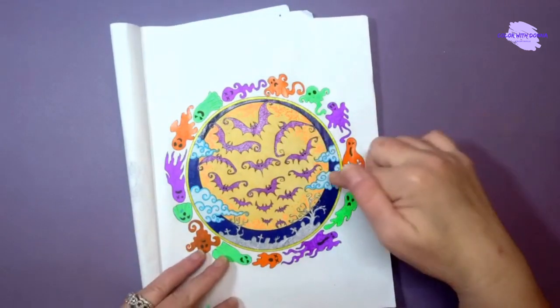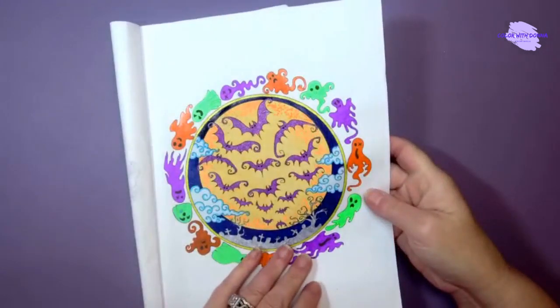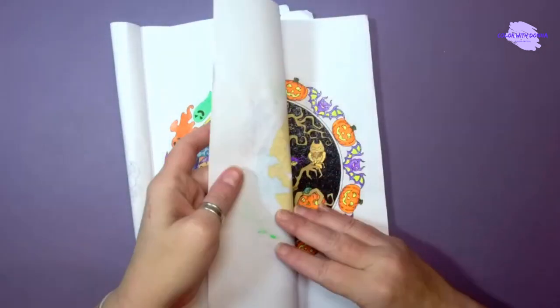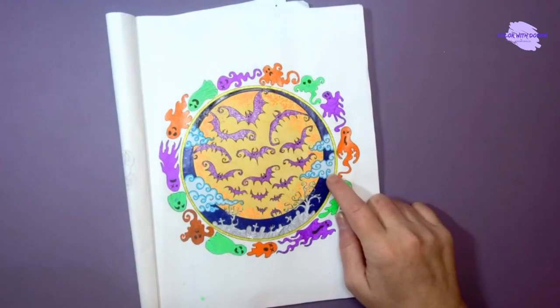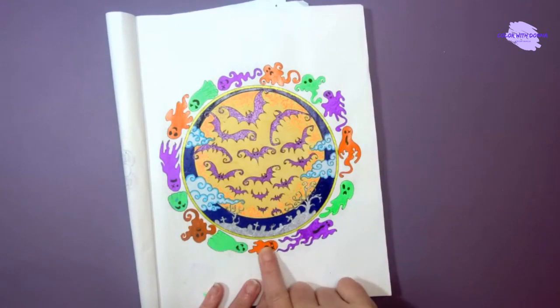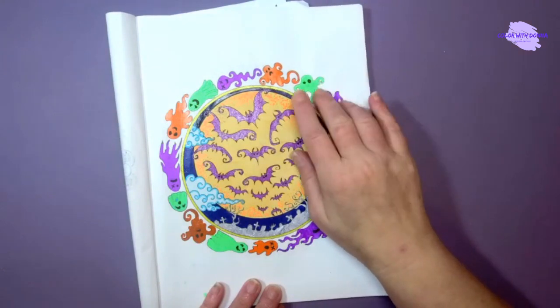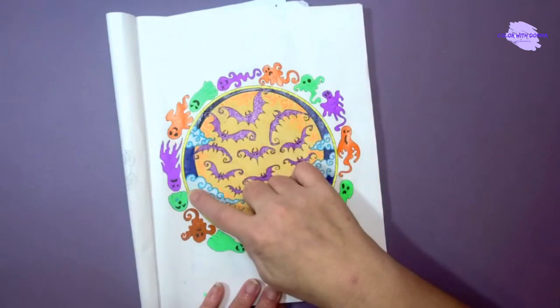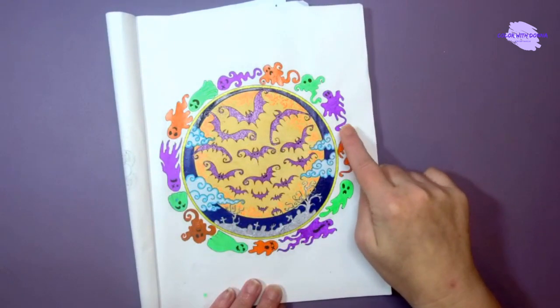And I believe the, what is, yeah, it looks like the clouds was alcohol marker. And then I went over that with paint pen. And I used either paint pens or like Moonlight gel pens for all the ghosts going around here.